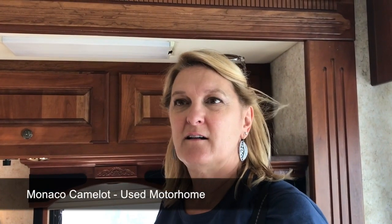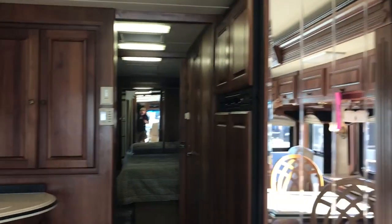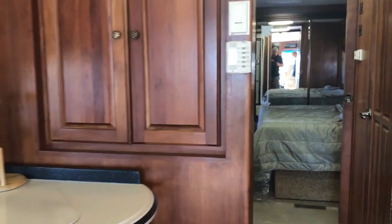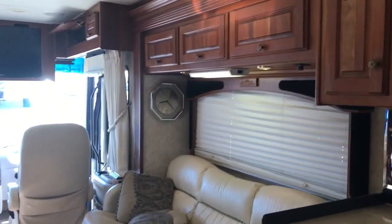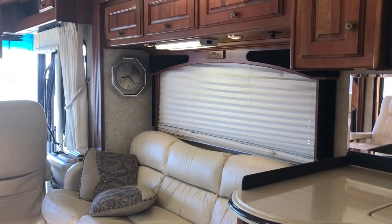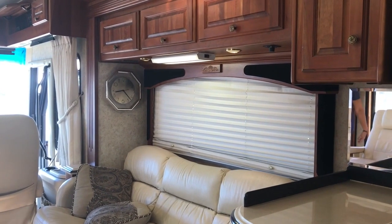Okay, so this is a Monaco Camelot motorhome. And Nancy noticed something right away. As soon as you walk in, it's got a musty smell. It's a used one, but you got to think about that when you're buying something used, because it's difficult to get that smell out sometimes. But this would scare me right away, only because you're smelling must. And anytime you walk into a rig that's used and you smell something funny, well, I don't know if you should run or just walk out, I say, or do investigations first, because if someone's trying to cover something up, that's even worse.